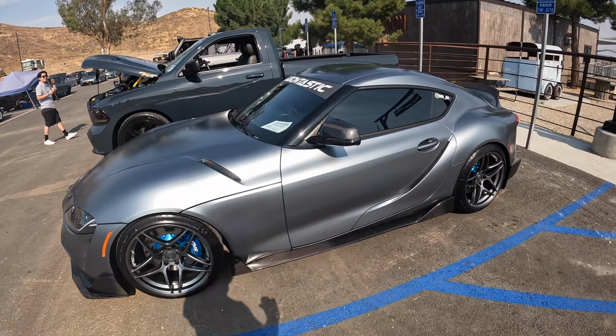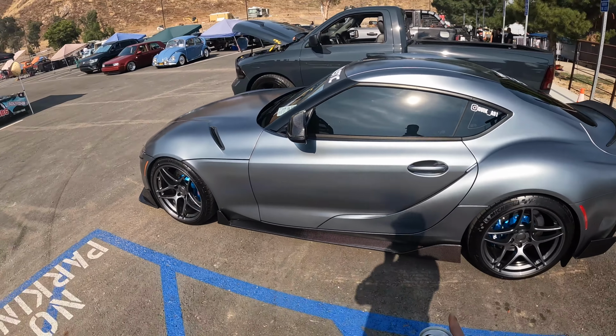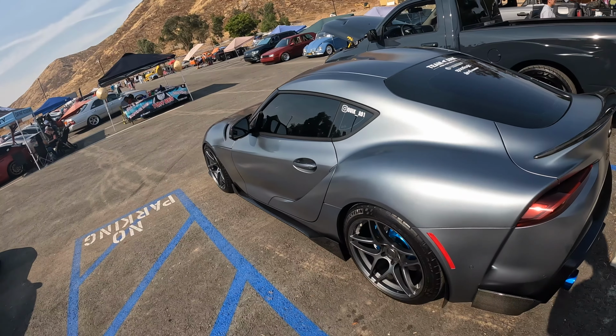Oh, I like this side skirt. We need side skirts on Susie ASAP, y'all. If y'all didn't know, I cracked my side skirt, so you can't tell, but you know, it's an eyesore to me.